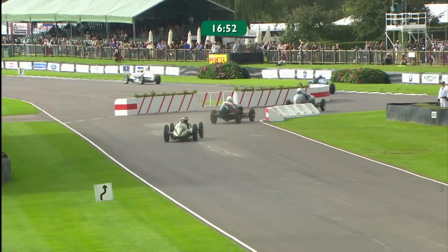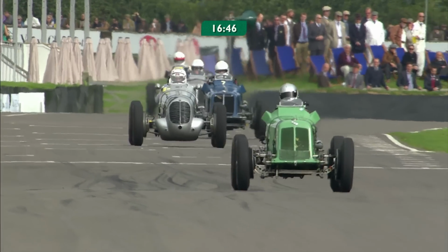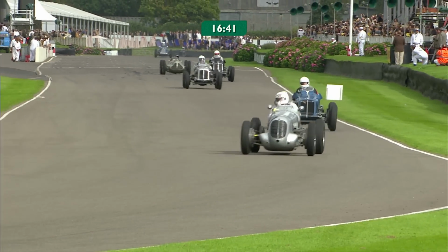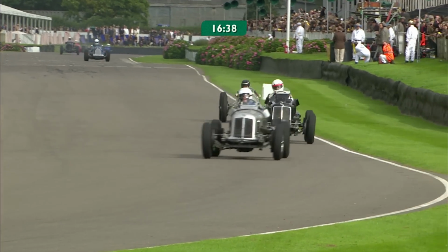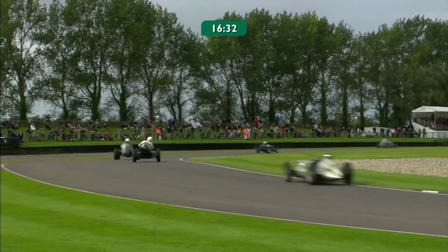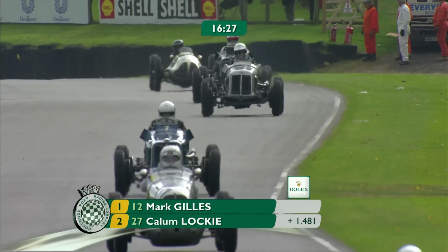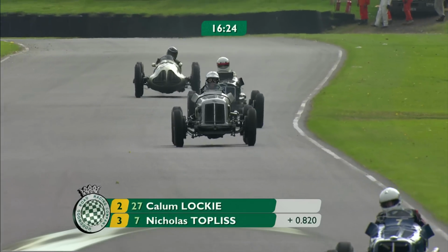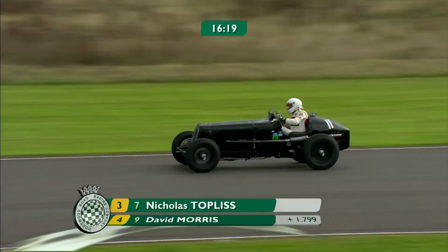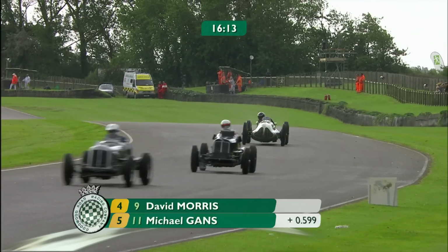Now, can Callum Lockie bridge the gap back to our leader, Mark Gillies? Gillies leads by 0.59 of a second in car number 12. Lockie is 2nd in 27. Topliss is in 3rd place in 7. Then we've got David Morris, calling him Martin, actually, whose late father raced this car for many, many years. He is in 4th place in number 9. 5th is Michael Gans in the ex-Stephen Black ERA number 11. Then it's Duncan Ricketts going strongly in GP1, another of the ERAs. Tom Dark is there in 7th place, number 5, the Bugatti.